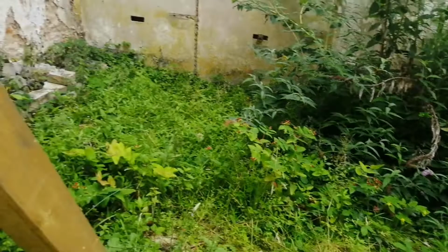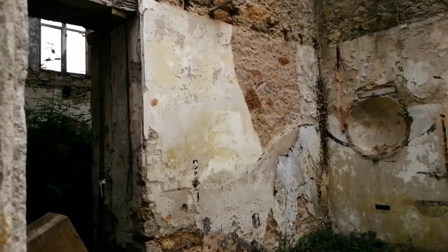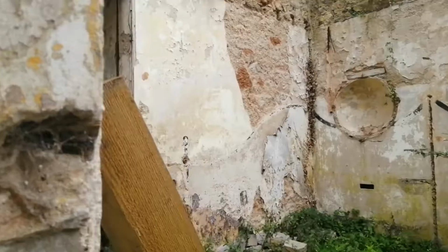Can you see the wooden timber at the top? What's been propped up? On the doorway there. Oh, and this thick wall. I wonder what these circles are.